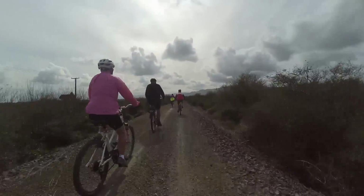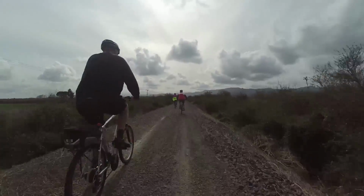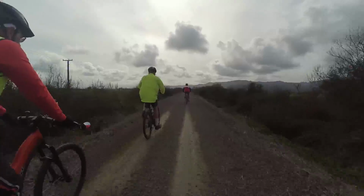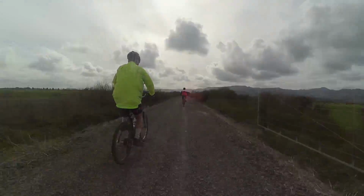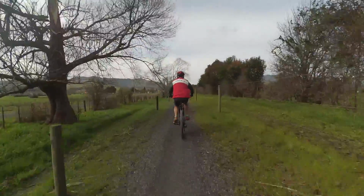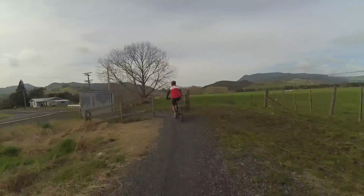Max is leading the way for me just at the moment. That's him in the red top ahead of us, and he's proving quite difficult to catch. But we did get onto his tail eventually, just in time to go along this flat bit by the road and find that bus stop once more.